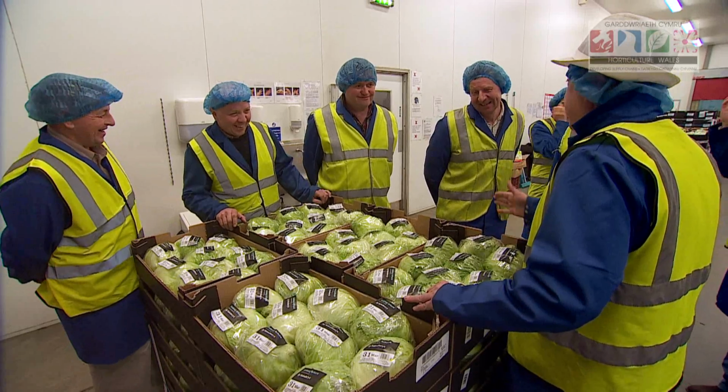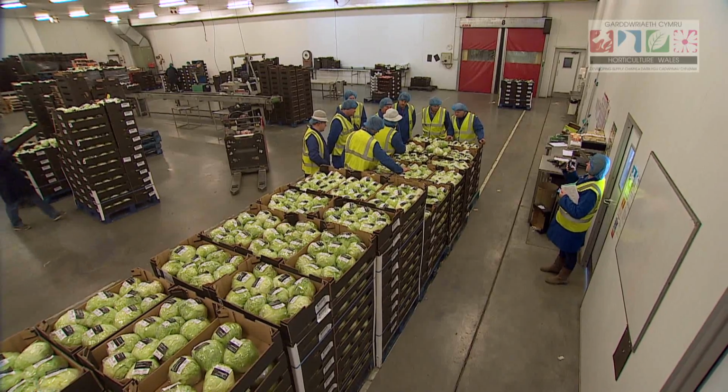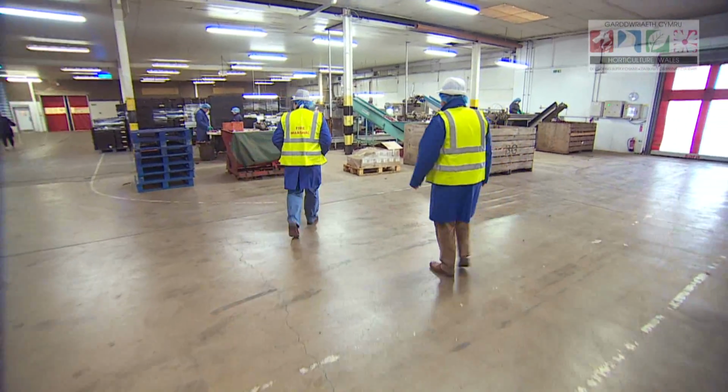So the main challenges from a grower in the cooperative in the early days is obviously sitting around a table with somebody who has pretty much been your competition. So if you have a grower down the road, you know, who's predominantly supplying into the same market as you, then you know he's a competitor. So it's breaking down those barriers and being able to trust and have confidence and work together.